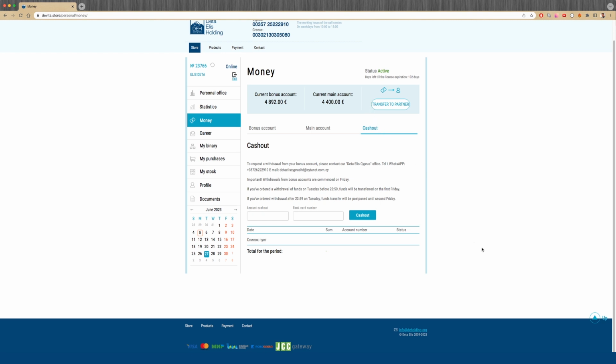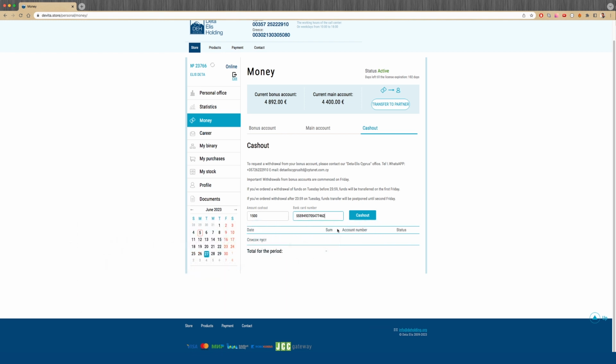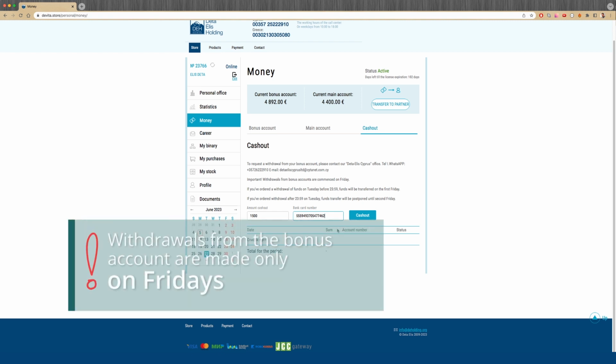In order for you to be able to withdraw money, you need to provide a certain list of information, which includes the name of your bank, its IBAN, and SWIFT code. The money will then be sent directly to your bank. Please note that for logistical purposes, a 3% commission is deducted from the total amount of the transfer, and this only applies to banks outside of the countries of payment. If you are applying for withdrawal for the first time, you need to contact the company by email to sign the necessary partnership documents. Withdrawals from the bonus account are made only on Fridays.